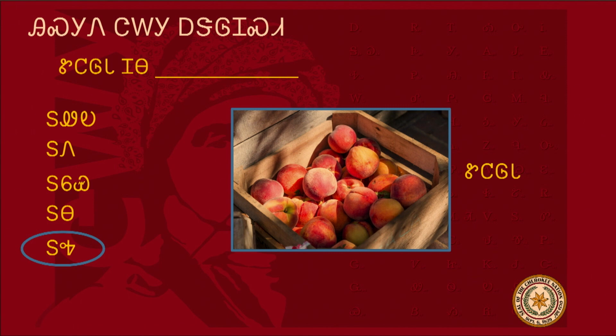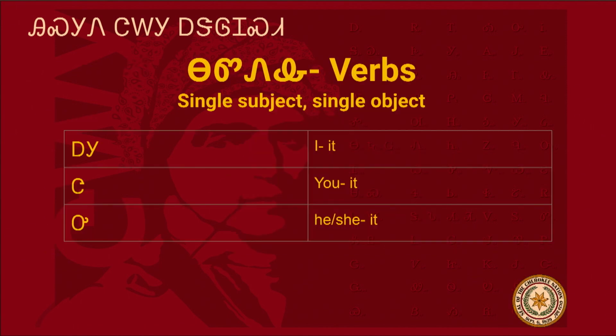All right. So, if we have some time, we'll go back through those. So we're going to review our endings that we had, or our prefixes, our subject prefixes, okay? So, agi, I. Ja, you. U, he, she, or it, right?